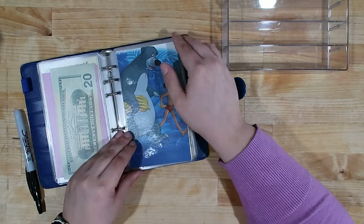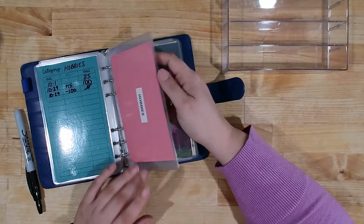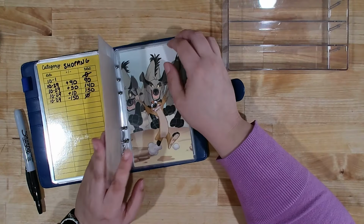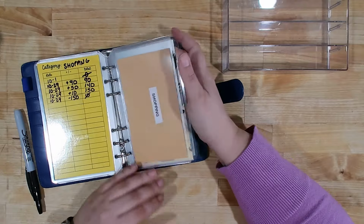I've got clothing. This is for my husband and I. Hobbies. This is also for my husband and I. And shopping, for just any miscellaneous shopping. That's it.